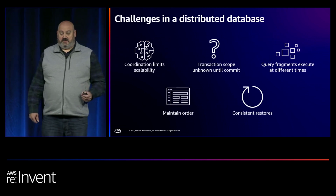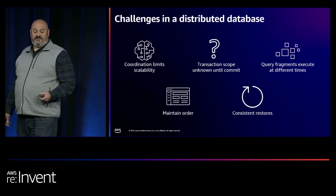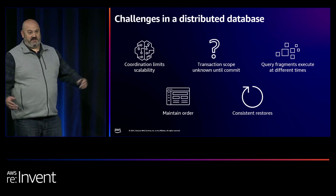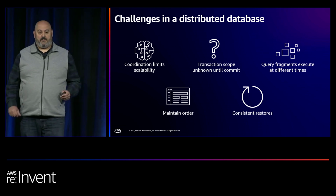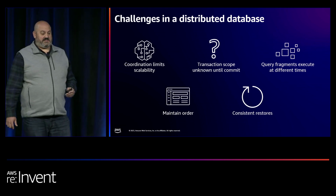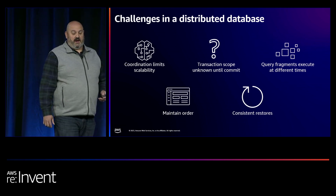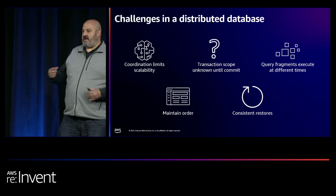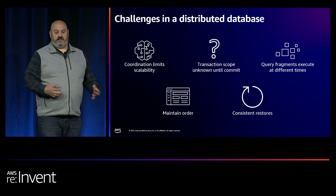That's hard. It turns out it's actually really difficult to do in a distributed database while maintaining performance. If you want to be slow, it's not that hard. But while being performant and scalable, it's tough. So, in Postgres, it works by keeping track of all running transactions on the node.